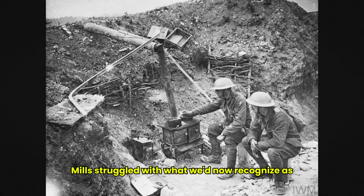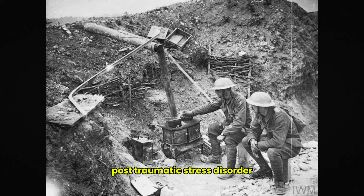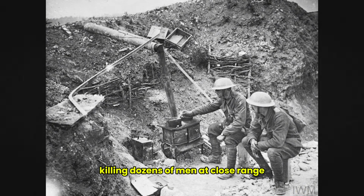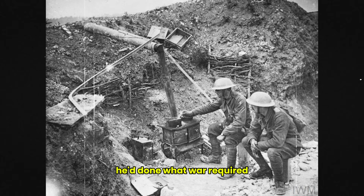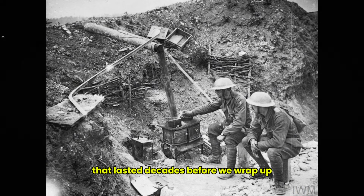After the war, Mills struggled with what we'd now recognize as post-traumatic stress disorder. The 3 days in July had been particularly traumatic. Killing dozens of men at close range with bombs he'd personally constructed weighed on his conscience. He'd done what war required, but the cost was psychological damage that lasted decades.